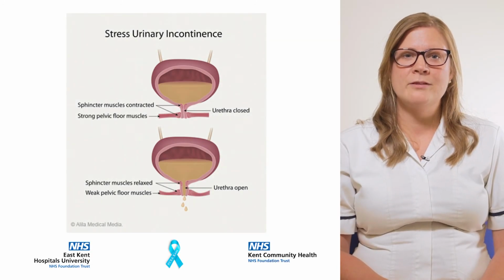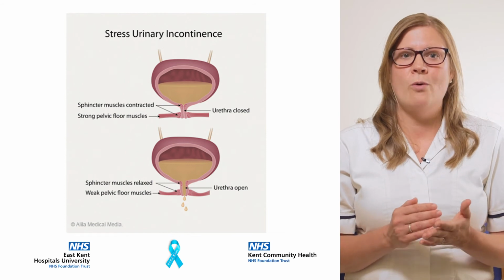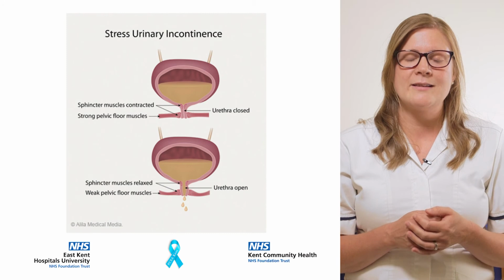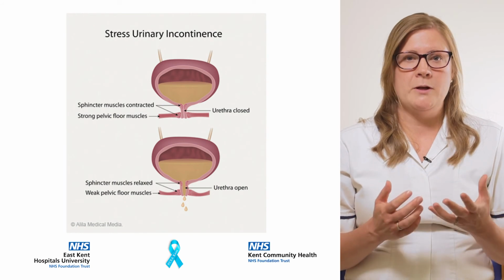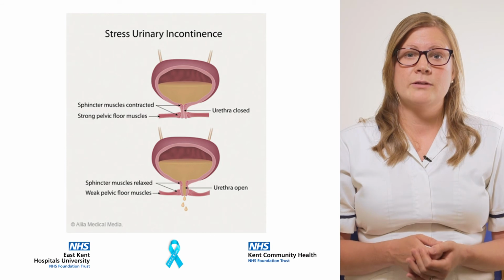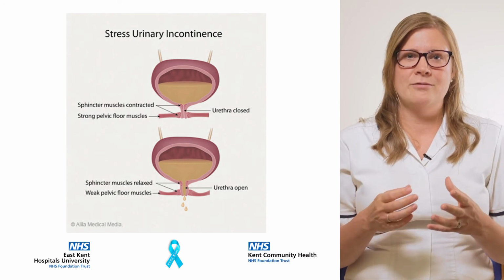Another element of the pelvic floor training is practicing what we call the knack. This is the ability of the pelvic floor muscle to kick in just before those sudden movements that could cause leaking, for example, coughing, sneezing, lifting, bending. You may have to retrain this reflex. So for example, you're about to cough, so you would squeeze and lift the pelvic floor muscle just before you cough and then let go after.